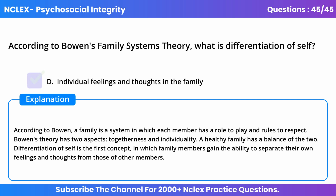Differentiation of self is the first concept, in which family members gain the ability to separate their own feelings and thoughts from those of other members.